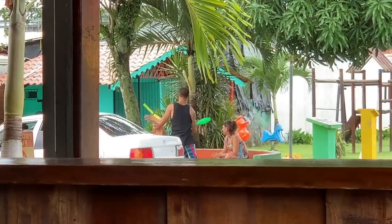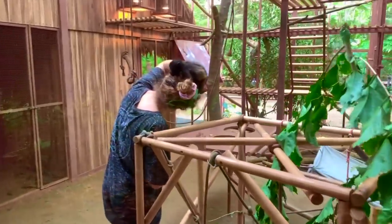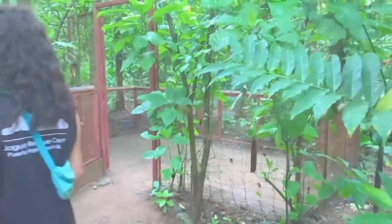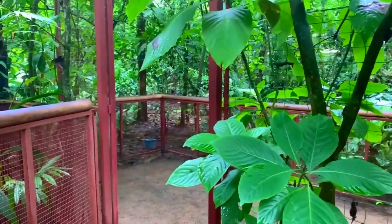So our next stop on this Costa Rica rainy season Southern Caribbean visit is the Jaguar Rescue Center, which is a home for ill, injured, and orphaned animals in the area. And we took a private tour with this young lady, Ivy, from Texas, who is serving as one of the many volunteers that staff the rescue center.